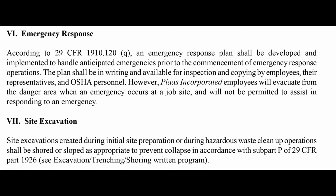6. Emergency response. According to 29 CFR 1910.120, an emergency response plan shall be developed and implemented to handle anticipated emergencies prior to the commencement of emergency response operations. The plan shall be in writing and available for inspection and copying by employees, their representatives, and OSHA personnel. However, Plaas Incorporated employees will evacuate from the danger area when an emergency occurs at a job site and will not be permitted to assist in responding to an emergency.